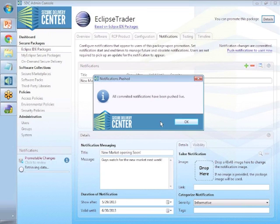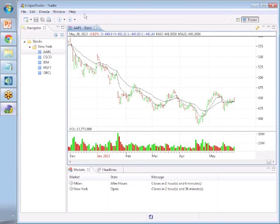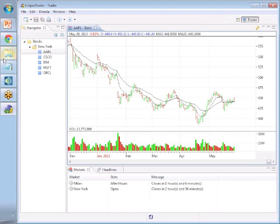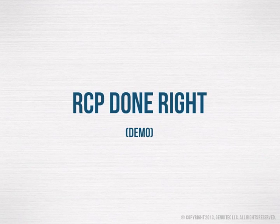So if I do that now, I can switch back to my RCP application and do a check for updates, or if check for updates is happening in the background, which is something you can configure, it will check for updates, see there's a notification that needs to be presented to the user, and present that notification. So I think I'd like to switch it back to Tim now to talk a little bit more about some of the other features.